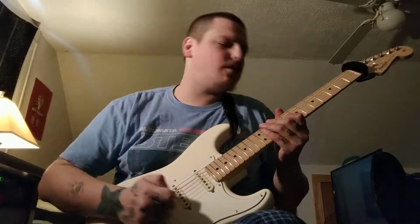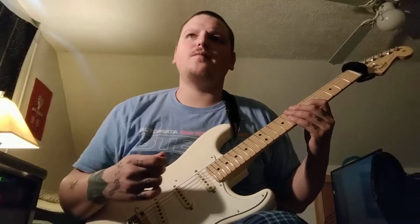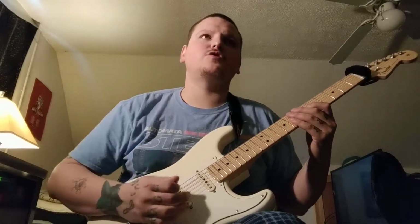Neck and middle. I really like this sound. It has a twang that just screams Fender.